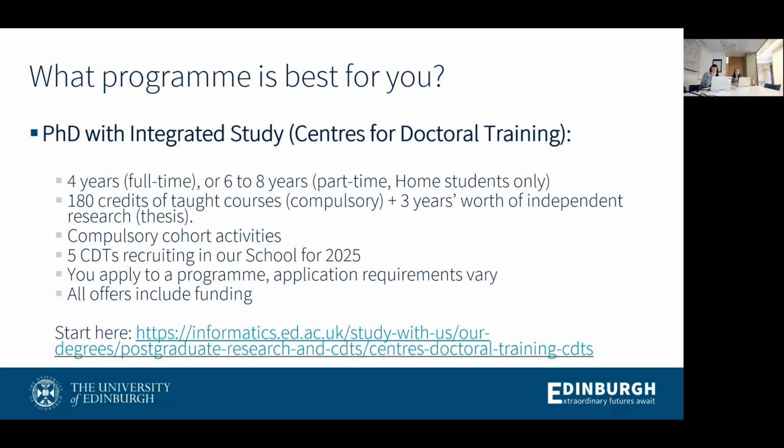Depending on the program, there are different structures. Some of the CDTs, the quantum informatics one, for instance, you take 180 credits of courses in the first year. And then for most of the others, you take your credits across 2 or 3 years. So you kind of make your own program. Of course, if you're admitted, you get plenty of help from the program team to help you design your own little journey.